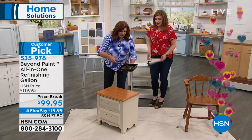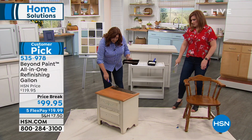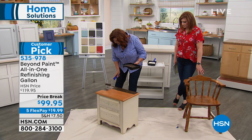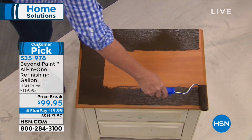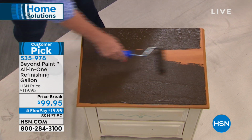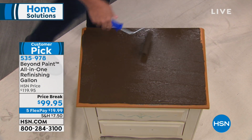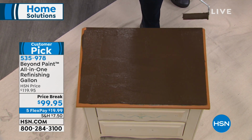We want you to see how easy this is to do. So flea market finds, thrift store finds, stuff in grandma's attic that needs an update, hodgepodge pieces that you want to unify and tie together. Terry, that's really good coverage. The coverage is amazing, again, because it is super pigmented, more than any other paint that you've ever used before.